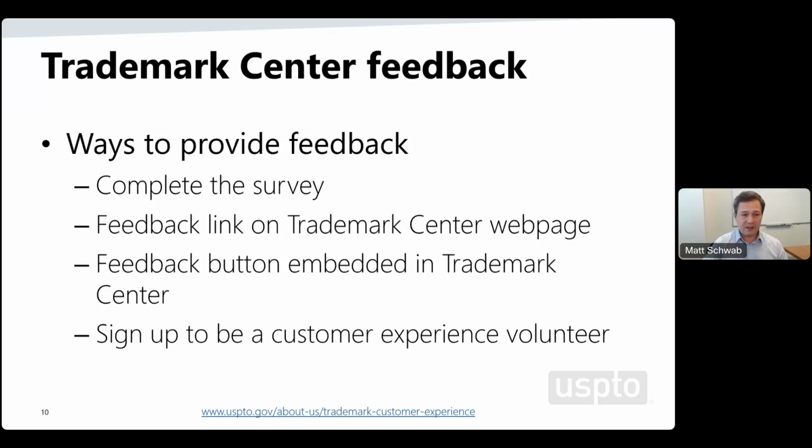And the number one way to get the most feedback in is to sign up to be a customer experience volunteer. You can sign up using the link at the bottom. Our customer experience volunteers will all be stored in a list that is eligible for contact, depending on what you tell us about yourself. And that's the best way to get contacted by us, to get your input directly solicited. However, leaving comments through these other methods is also a very good way to give it to us.